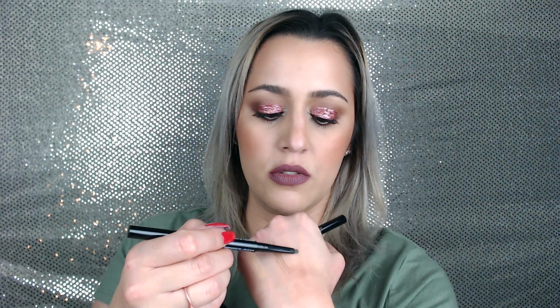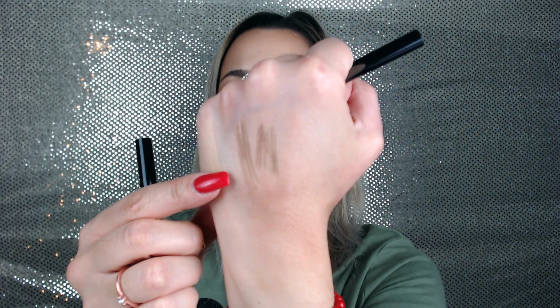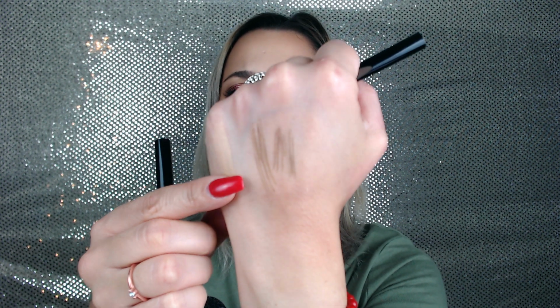That is the swatch here. Let me compare it next to the next one so you guys can see the shades. So that's the Morphe one here, and so right next to it, oh, I went too far, I don't want it to break off. And so you guys can see here the difference.